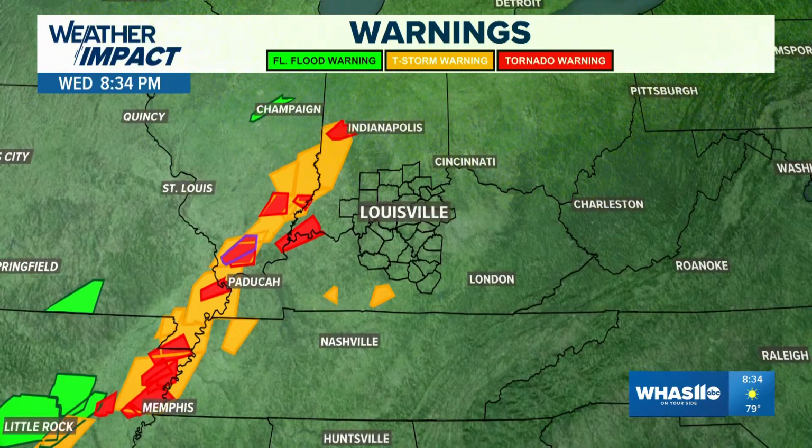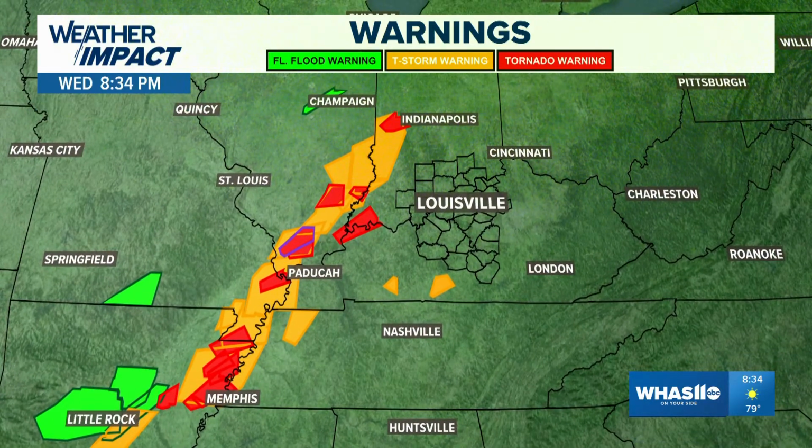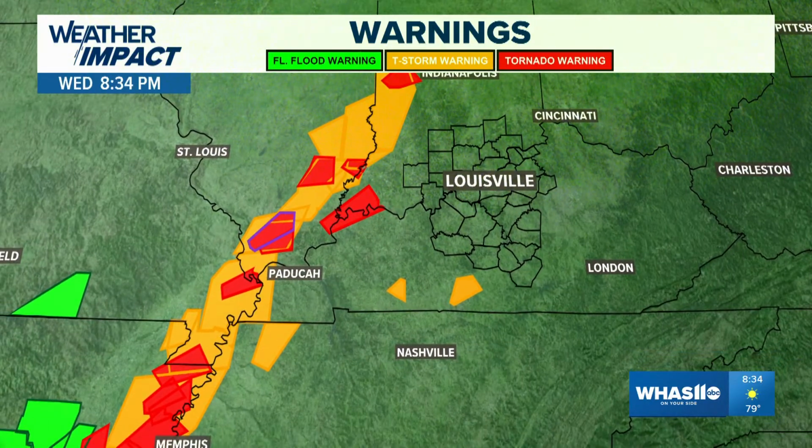Any time you see a graphic like this, yellow or orange, that's a severe thunderstorm warning. That's due to winds 60 miles per hour or higher, or quarter-sized hail or higher. And then the red, tornado warning. When we have a purple outline on that red, that means a tornado has been spotted. And of course, green, flash flood warnings. We are expecting a little bit of everything as we head into tonight.